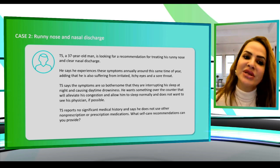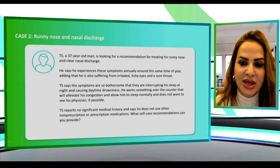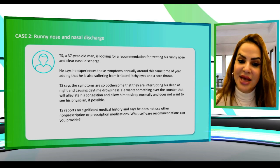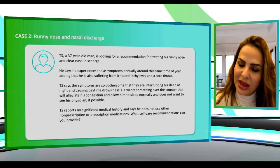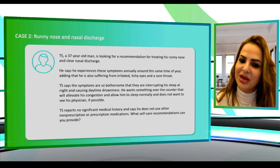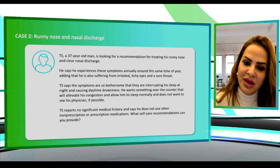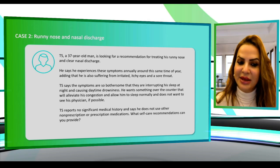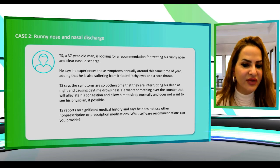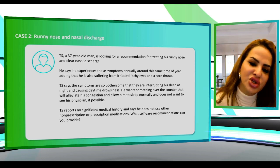This is a patient, TS, a 37-year-old man, looking for a recommendation for treating his runny nose and clear nasal discharge. He says he experiences these symptoms annually around the same time of the year, adding that he's also suffering from irritated, itchy eyes and a sore throat. TS says the symptoms are so bothersome that they are interrupting his sleep at night and causing daytime drowsiness as well. He wants something over the counter that will alleviate his congestion and allow him to sleep normally, and does not want to see his physician if possible.